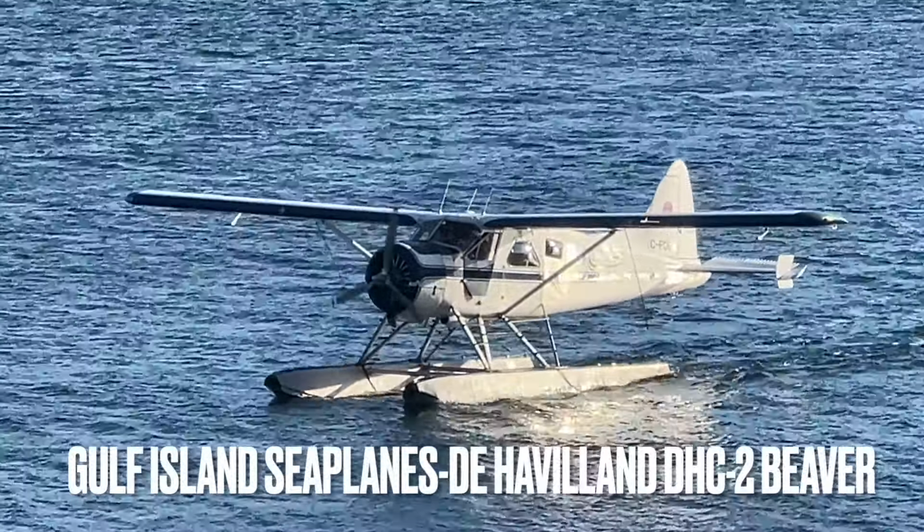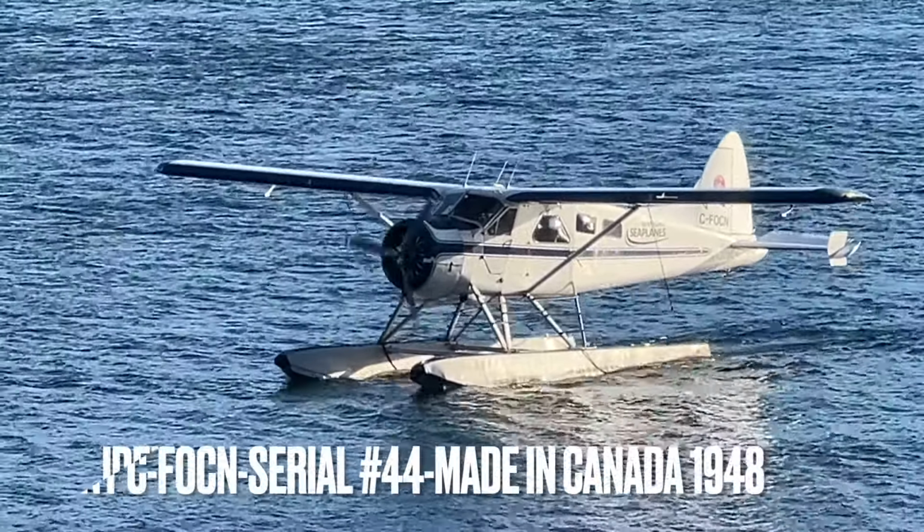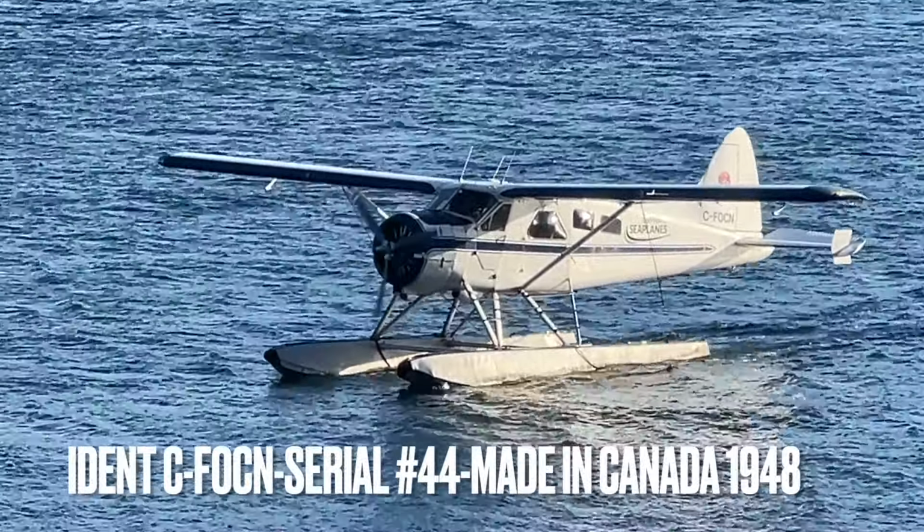This Gulf Island Seaplanes, de Havilland DHC2 Beaver, is ident Foxtrot, Oscar, Charlie, November, and is serial number 44. She was manufactured in Canada in 1948.